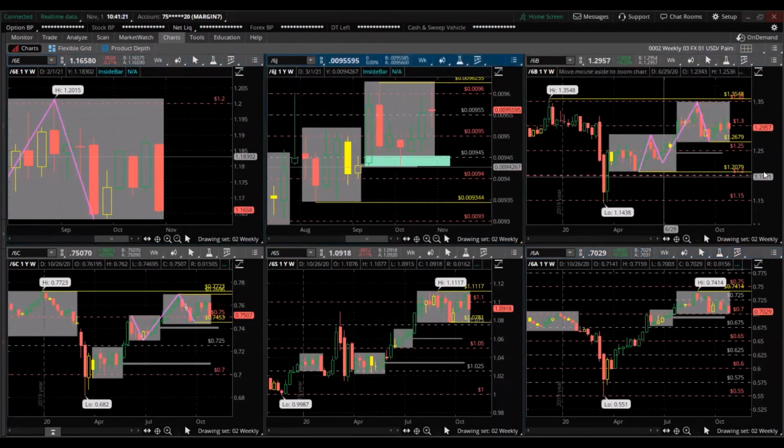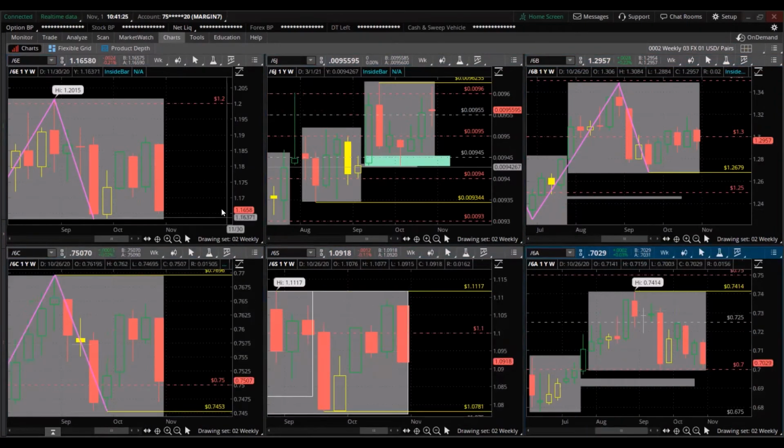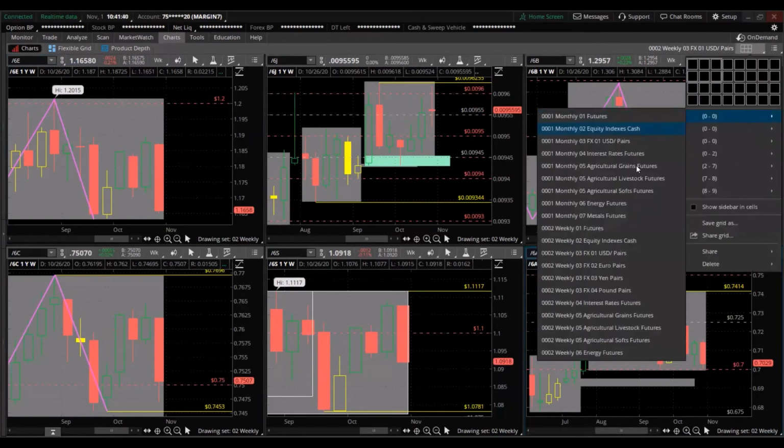Zoom in on each of them and look at the weekly candles, the most current candle, all similar. They all had red candles, a big sell-off for the week. Again, people are saying that's because the numbers and corona cases are being reported higher in Europe, so they're going to a safe haven right now. They're going to the US dollar.